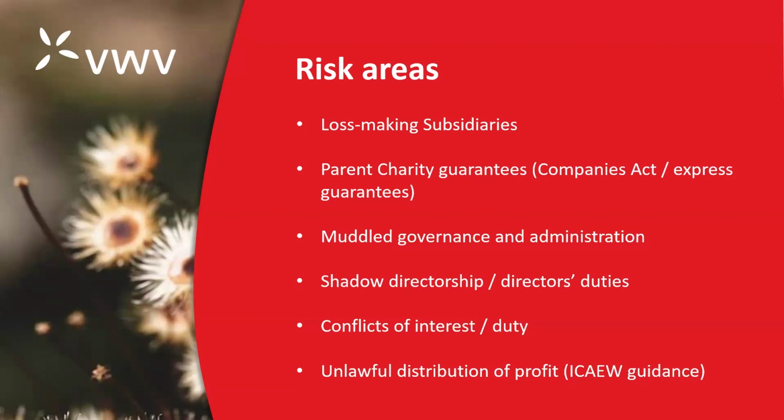I think in terms of that one, it really comes back to making sure that there is a very clear decision-making process by the trustees around any further investment into a loss-making subsidiary, so that they can justify that if it is ever challenged by HMRC or the Charity Commission.